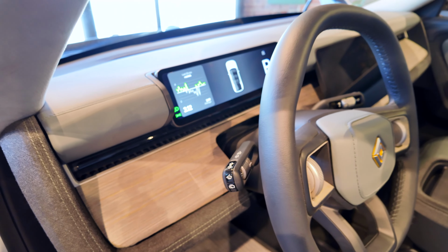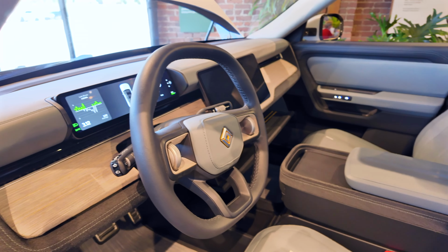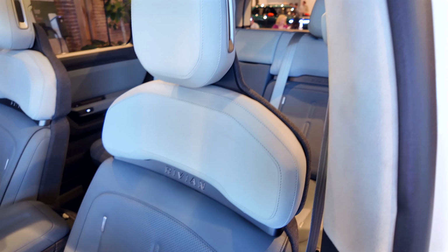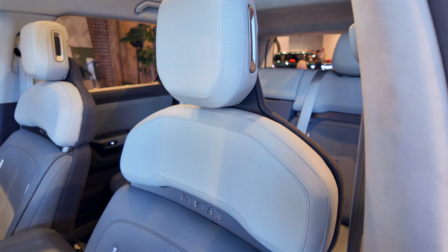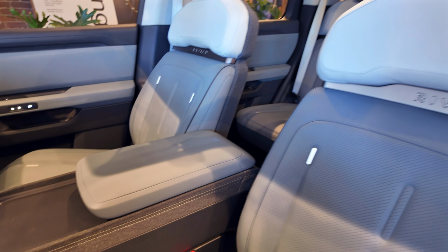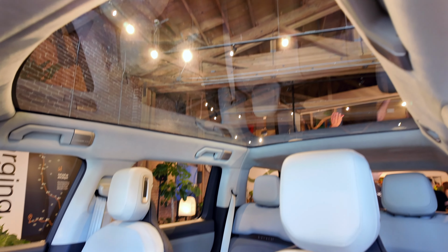Oh man, now I don't know about the silver dash there. Maybe I could have went with a darker color, but that's just me. But these seats, oh man, see, this is why I shouldn't have came here. Man, the center console is pretty cool. There goes the glass roof.